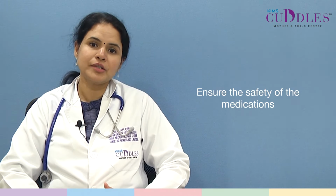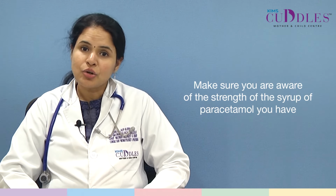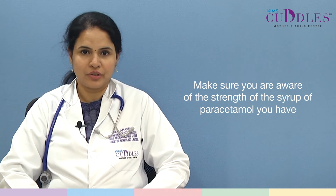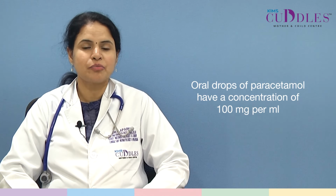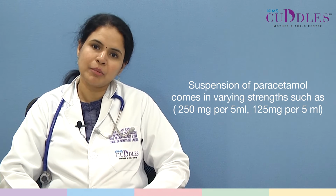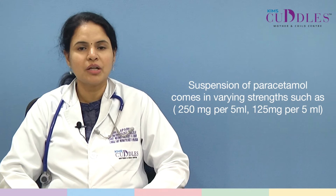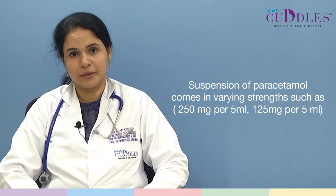While doing all these steps, it is important to ensure the safety of these medications, ensuring that the right dose is given, and make sure that you are aware of the strength of the syrup of paracetamol that you have. Now, oral drops of paracetamol have a concentration of 100 milligrams of paracetamol per ml, whereas suspensions of paracetamol come in varying strengths such as 250 milligram per 5 ml, or some may have 125 milligram per 5 ml. So, it's very important that you ensure that the correct dose is given to the child.